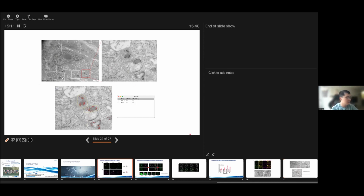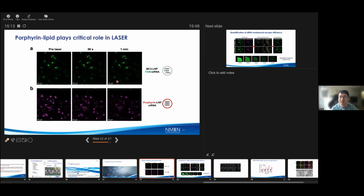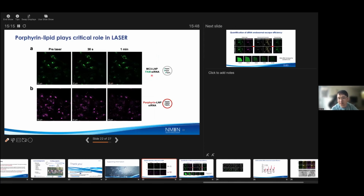And so, as you can see from this slide, we also prepared the LNP that does not contain porphyrin lipid. That is the original Onpattro formulation, as shown in the top figure here. So you can see that even though the laser was applied, there is no significant change of the cytosolic FAM signal or the FAM signal in the organelles.